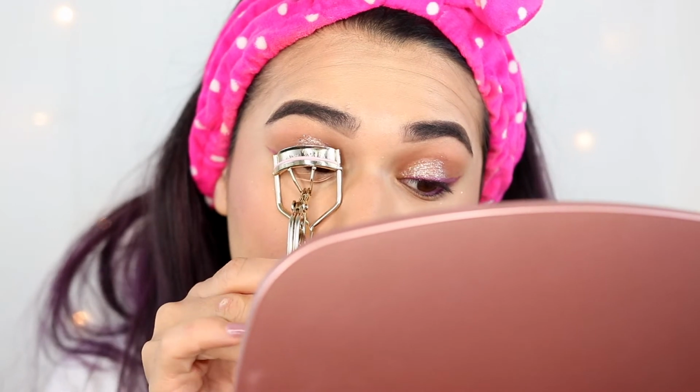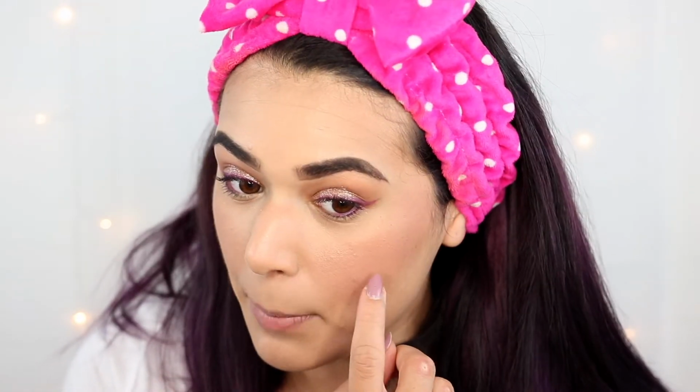Okay, I will say as I was doing my eyeliner, I don't know if it's maybe because I was brushing off a little bit of the glitter with the liner tip, but I am getting some glitter fallout on my cheeks now. It's not super noticeable, it's not like a lot, but there is definitely some chunky glitter kind of falling down this way.